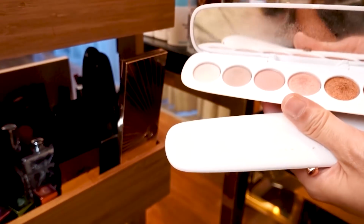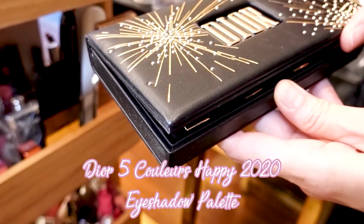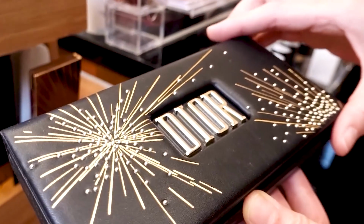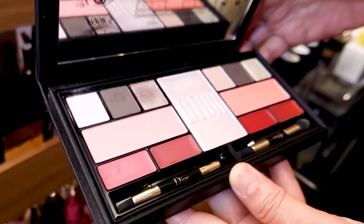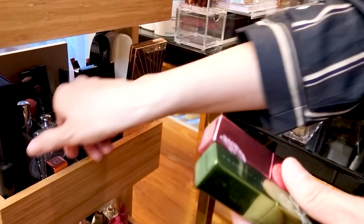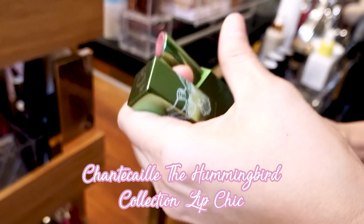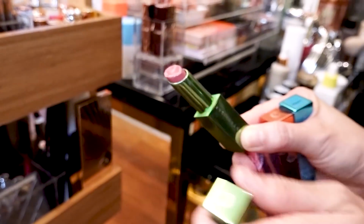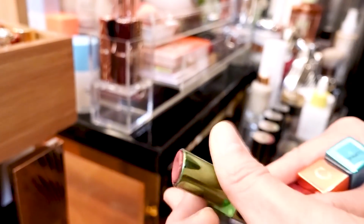Okay, so I have another one. This is from Marc Jacobs. Right, this is another palette from the Dior Festive Collection. Calista gave it to me for Christmas. And more pretty lipsticks. I use this pretty often. I like all the colors. It has kind of a glow in it, and yet not too glossy.